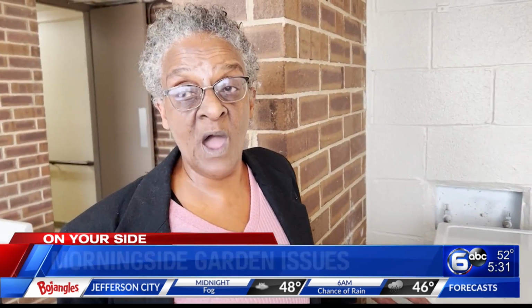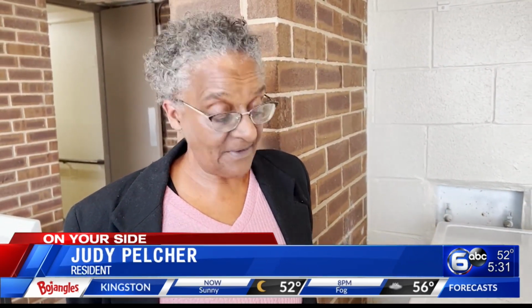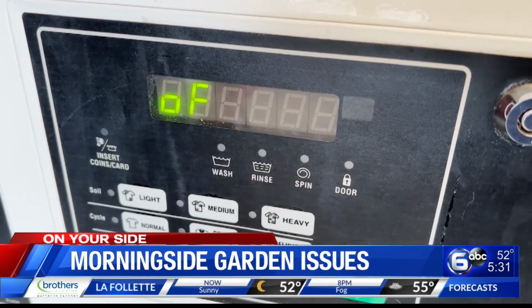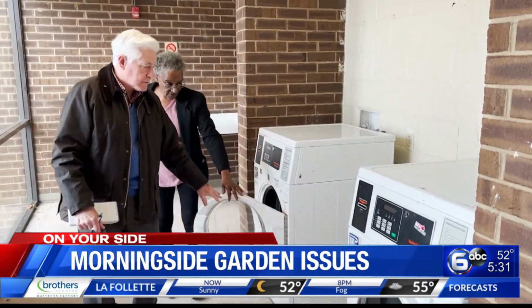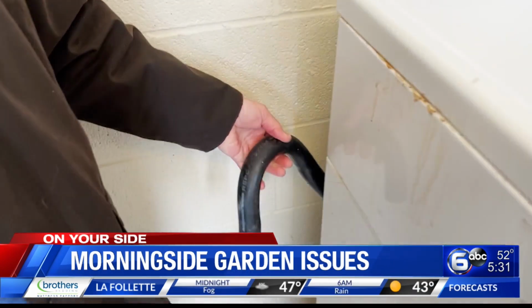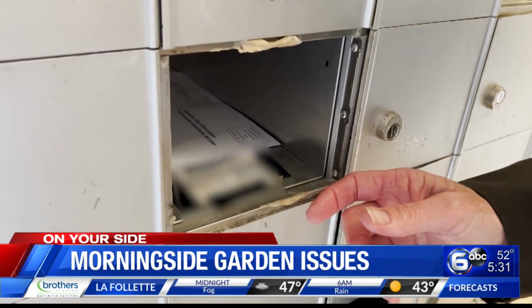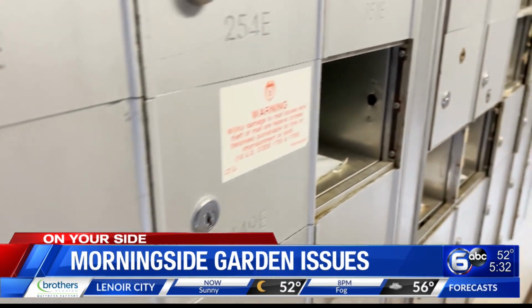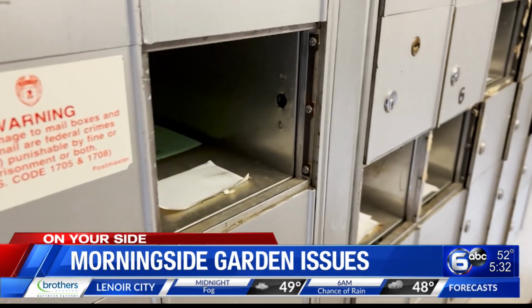But we still can't wash because the water still drops out of the wash machine onto the floor, so there's no washing, period, really. In one of the laundry areas, this washing machine is out of order. Judy Pelcher showed us another machine that doesn't work either. The water hose to it is disconnected. Mrs. Pelcher has another issue, mailboxes that are unsecured. Many have no doors, leaving mail vulnerable to theft.